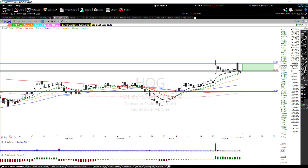This is also a bullish cradle pattern as well. You've got the footboard here. It's not exactly a flat bed in there. And then here's the headboard, and now we're trying to come up. We're trying to put a good backing on that headboard. Okay, that's trade ideas.